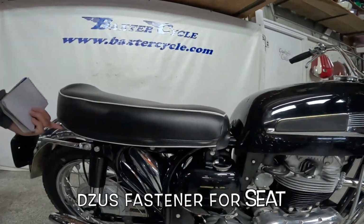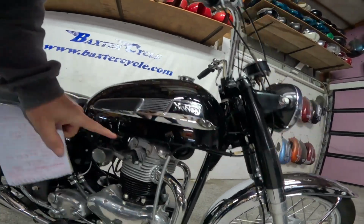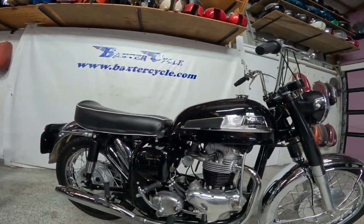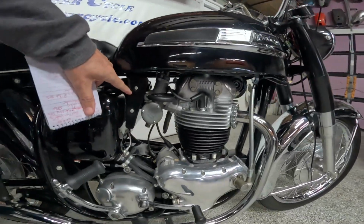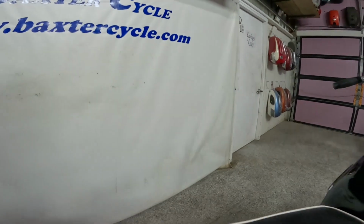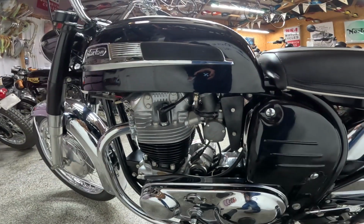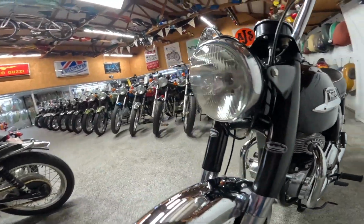I tried to see if I could get the seat up, but apparently that bolts down. I was kind of looking at that. The tank itself bolts down from right up here. Very interesting looking machine. Look at this air filter, for instance. Just a thin little thing. By today's standard, that'd be a very small item. But anyway, gorgeous machine.